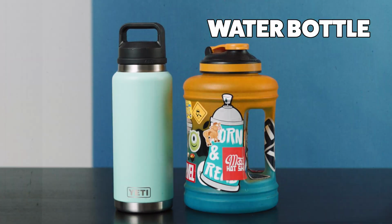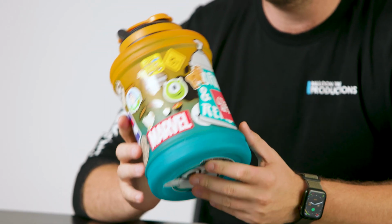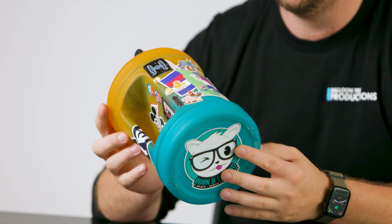A couple of years ago, I was gifted this water bottle, which is 2.2 litres, I believe. It's also been lovingly decorated by my son, just raiding various sticker packs. It's quite a fun bottle, but also became like carrying a large dumbbell around town.